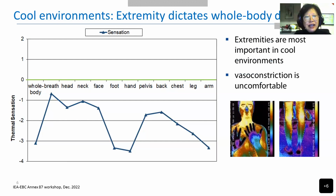You can see on the far left is the whole body, then the breathing zone, head, neck, until the leg and the arm on the right hand side. The middle is the foot and the hand. The Y axis is the thermal sensation. So you can see in a cool environment, although the environment is uniform, different body parts actually feel different.